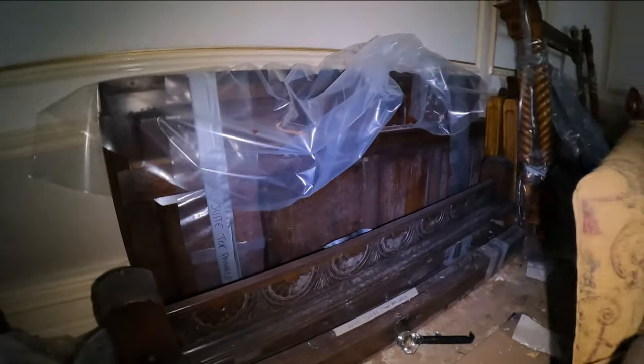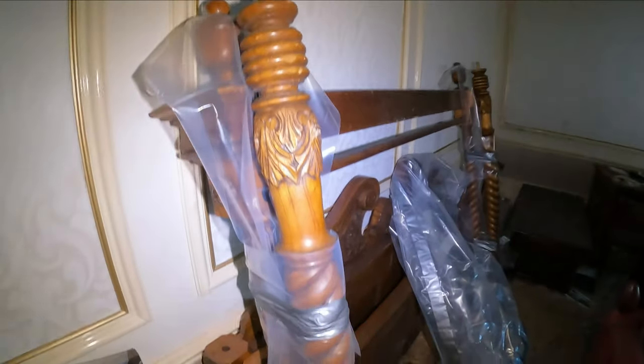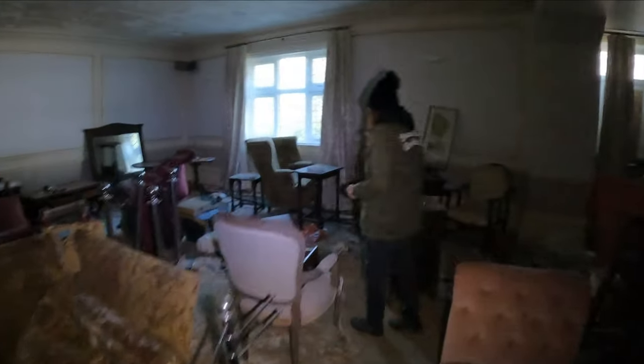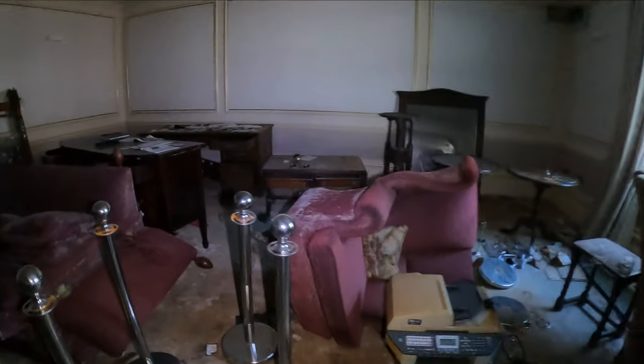Look at that detail. It's for that fire, isn't it? There's the fire surround. Wow, look at that one. That's nice, that. Oh, look, getting mouldy and rotting away. These ones are, yeah. In that other room, they don't really want mouldy, are they? You can smell it. Look at these. These are for the barriers. Yeah, for the weddings and that.